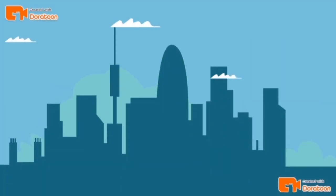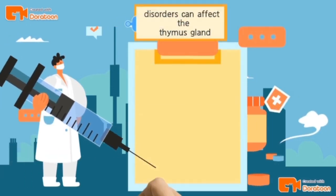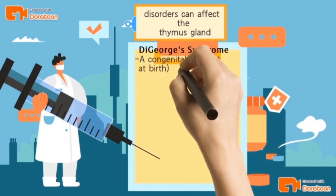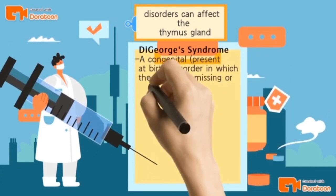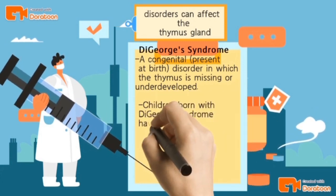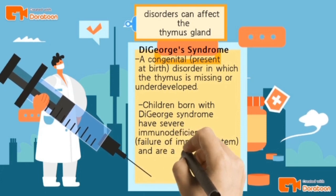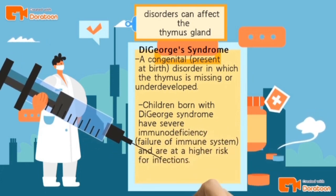There are also disorders that can affect the thymus gland, such as DiGeorge syndrome, a congenital disorder present at birth in which the thymus is missing or underdeveloped. Children who are born with DiGeorge syndrome have severe immunodeficiency, a failure of the immune system that cannot produce T cells, and are at higher risk for infection. They might die at an early age.